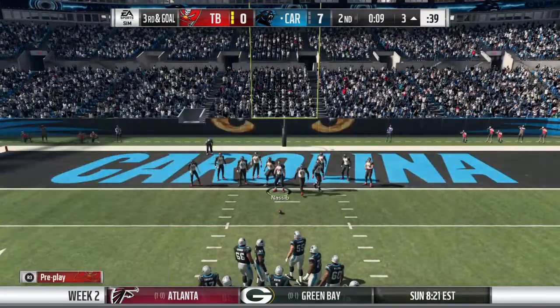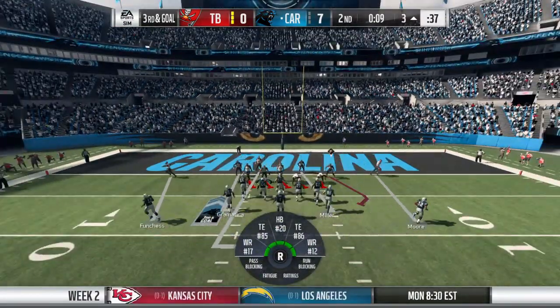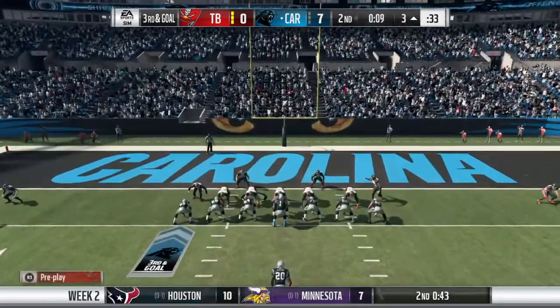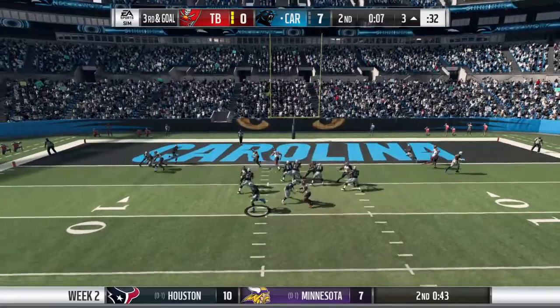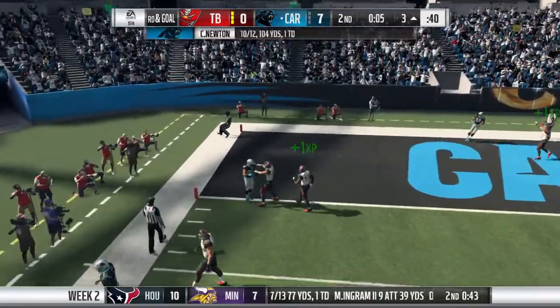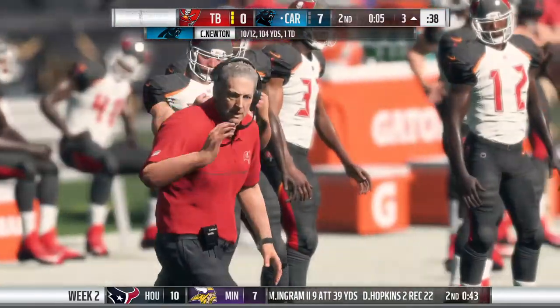Now the Panthers get set, third and goal. And the defense has to account for Cam Newton on this play. Newton now to throw. And that is incomplete, stopping the clock with 5 seconds to go.